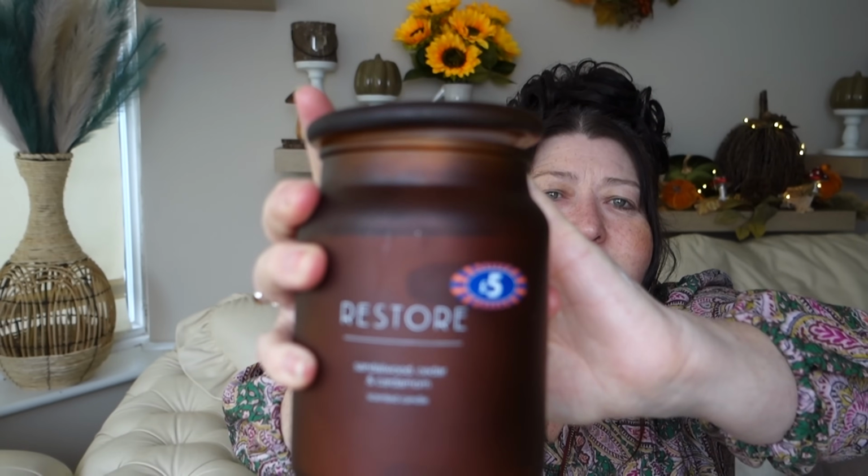Anyway, I'm going to jump in and show you what I bought today. So we'll start off with B&M first. In B&M I picked up this candle, and it's a Restore candle. It was £5 for this one, and this is in the fragrance sandalwood, cedar and cardamom, and it does smell absolutely lovely. It's in this lovely brown aesthetic.